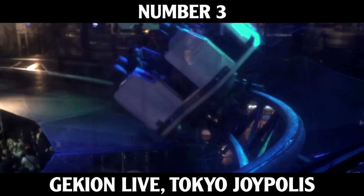So now we're at the number 3 spot, and from here on out, each one of the coasters that I'm going to show you is an indoor coaster, so the footage will be a little limited, but because they're indoors, the park is able to do things that you just couldn't achieve if the ride was outside. So at the number 3 spot, we have GEKION Live at Tokyo JOYPOLIS.